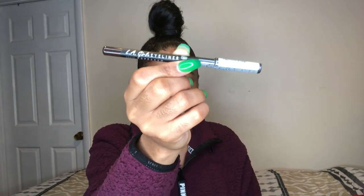I also got this dark brown lip liner from L.A. Girl. I guess it's just in the color brown. So on to the stuff that I got for Christmas, oh my god, that I'll be using today.